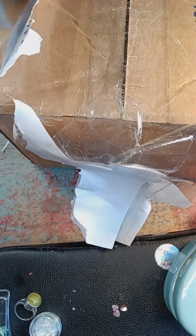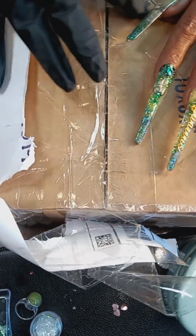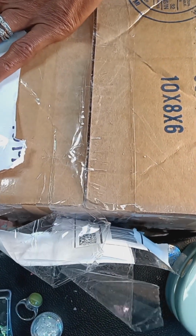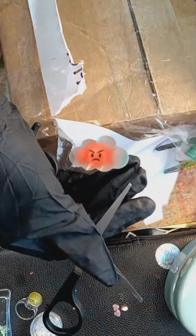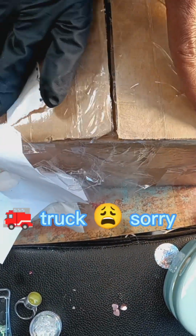Oh my goodness, Becky, look what I got, y'all. So y'all know she has pamper boxes, right? Y'all know she has these Valentine pamper boxes. And guess who got one? I ordered one.